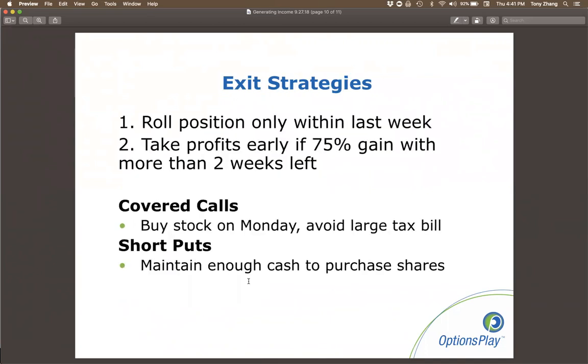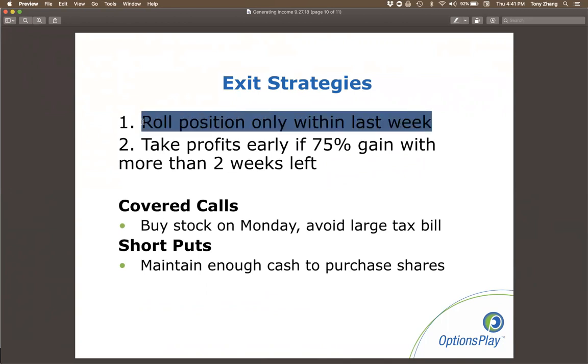So lastly, I want to talk about exit strategies, how to manage these positions. Based on all of our backtesting, almost every single rule that we tested for rolling a strategy early, almost none of them did anything. So we really found that it's best to let these types of income trades sit, meaning let them do their work, let the time decay, let you collect that income, is usually the optimal strategy. Almost every single type of exit strategy that we tested did not yield better results than just leaving that trade alone. So we generally found that it's only best to roll your position within the last week.